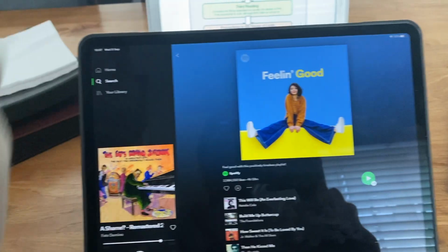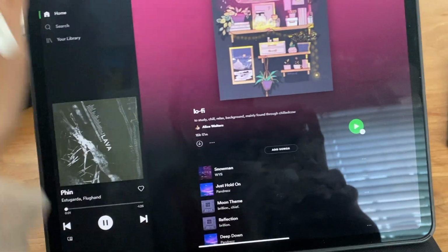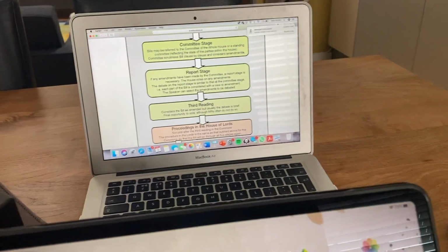Okay, so it is 10 o'clock. My plan now is to carry on with this legislation thing. I'm going to put another hour on.